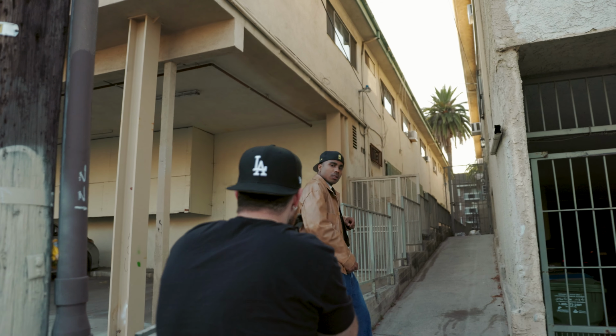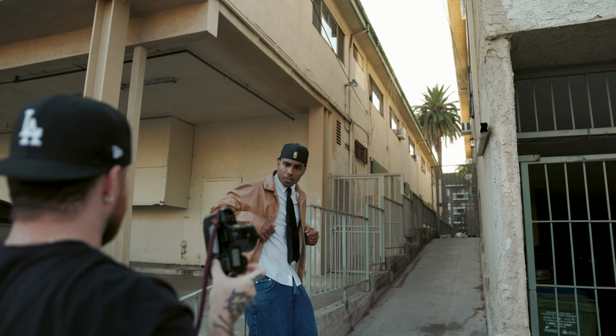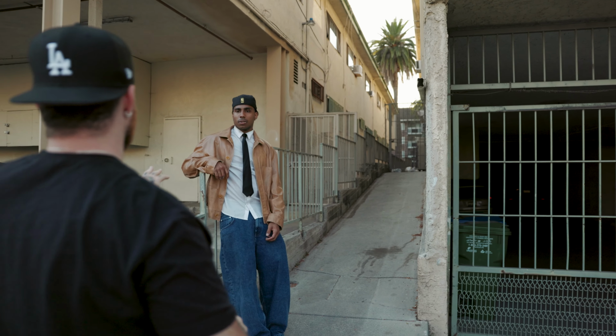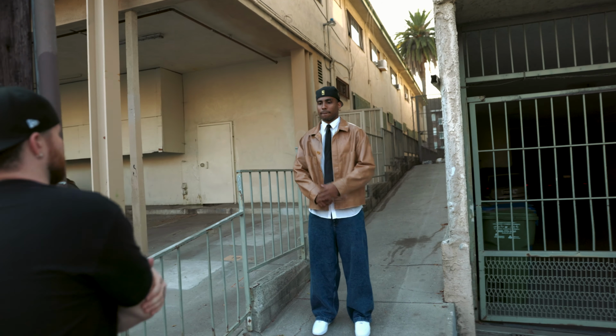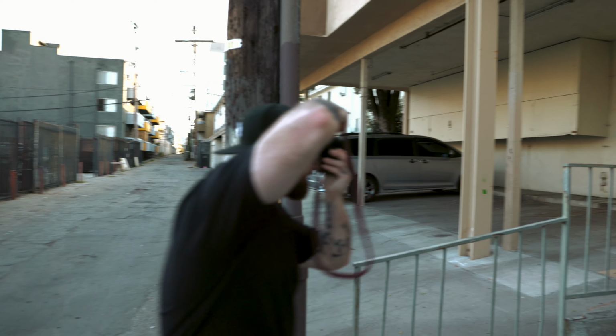Actually, could you open your chest a little bit more to me? I just want to see more of the white. And then put the tie together a little bit. Actually, let's pose you just standing without the rail, so we have a little bit of variety. Pull everything down a little bit. Try something like this. Let me see what that looks like. Yeah, subtle. Yeah, that's fire.